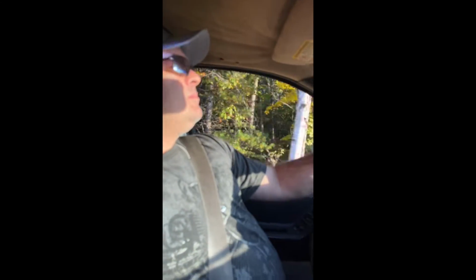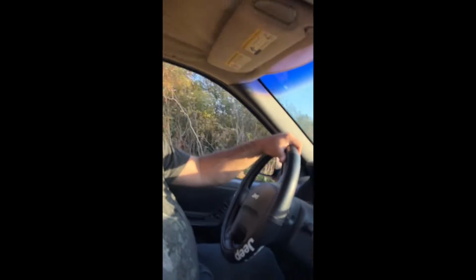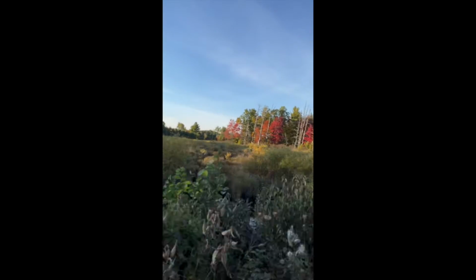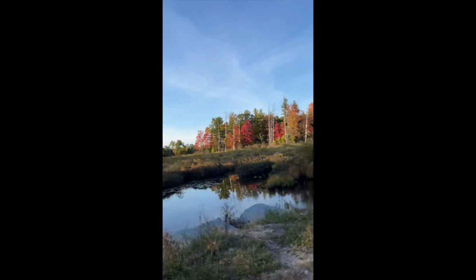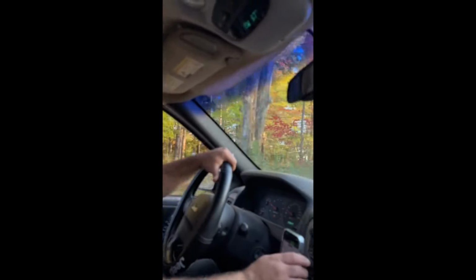Oh, look how bright it is. Can you see anything? Yeah. You must have really good sunglasses. If I can get the sun just in the right spot on the glasses, that's pretty. Look at them colors.